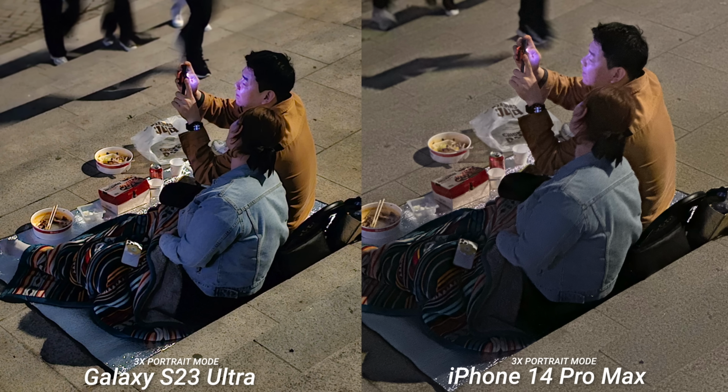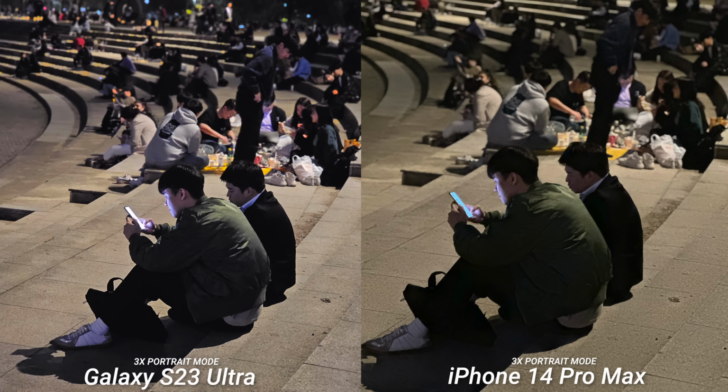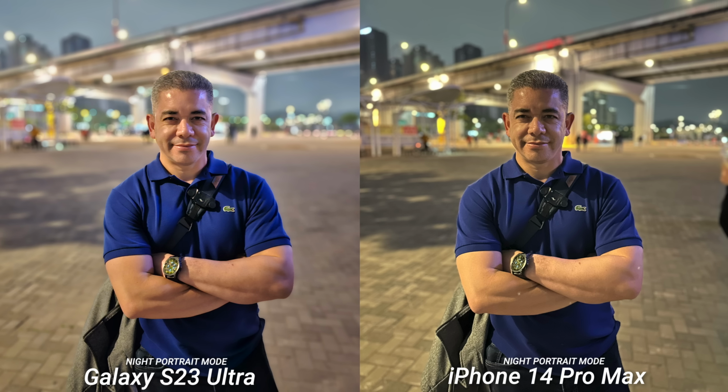What's funny is in this 3x portrait shots, the textures are sharp. Take a look at here. So I know it's definitely a software thing. Here's another 3x portrait mode shot, and they both do a great job, so no complaints here, especially for how dark it was. And you can see the two different approaches.